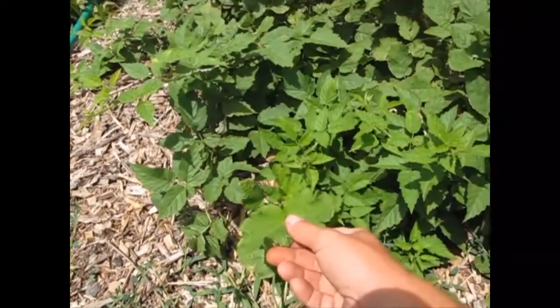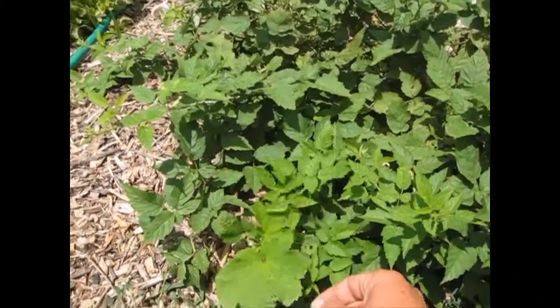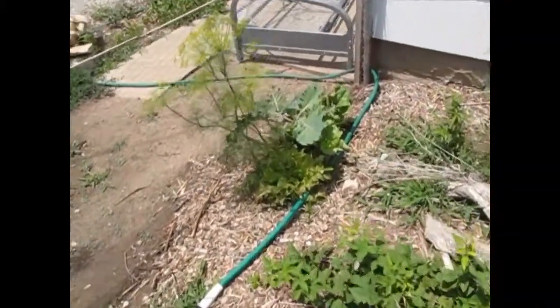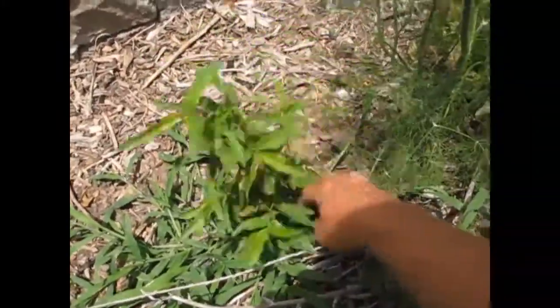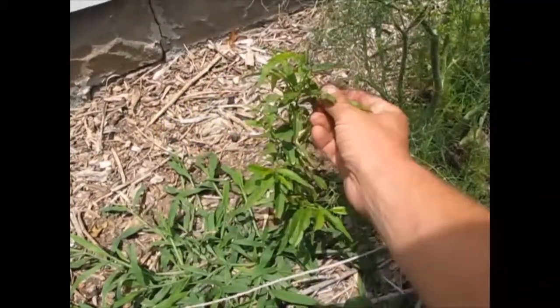Volunteer okra is everywhere. That stuff seeds itself so easily. There's lettuce, more dill, looks like radish or beet tops maybe. I'm pretty sure this is going to end up being a peach tree that's from seed, so it should end up having an awesome taproot. I think that's what it is.